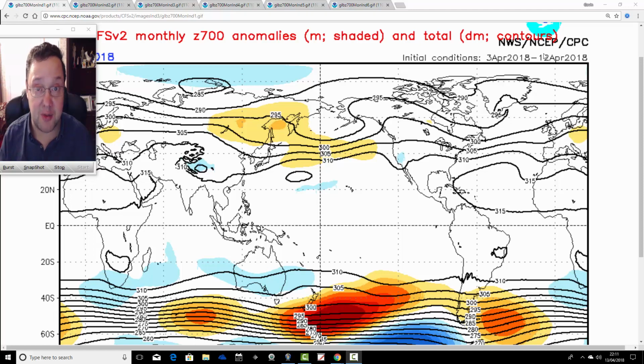The first couple of months have some sort of scientific merit to them, because if the model is working correctly, then hopefully it's picking up on the signals for months 1 and 2. But as you go 3, 4, 5, 6 months away, it's just to show you what the model is predicting at the moment for this time scale. But don't, whatever you do, take anything too seriously.